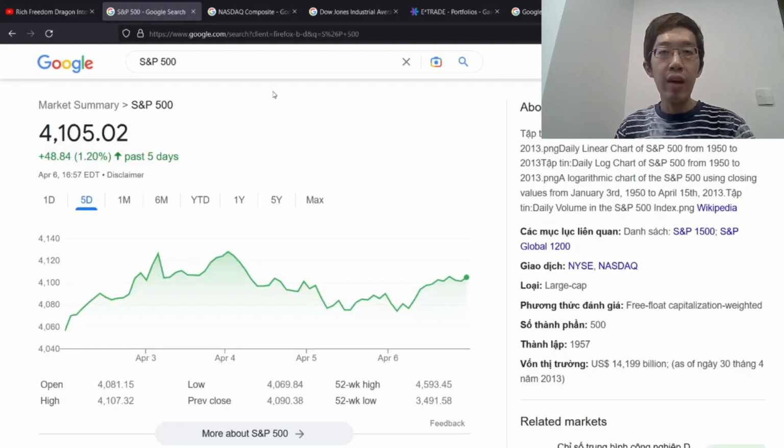This week we only have 4 trading days because Friday is Good Friday, a public holiday. The stock market was closed. If you look at the past 5 days, this shows last Friday. Last Friday the stock market was up, but from the beginning of Monday, the stock market went down. On April 3rd it went down, then went back up again. On April 4th, Tuesday, it went down. On Wednesday, it went down. But on Thursday, just before the holiday, the stock market went back up a little bit.